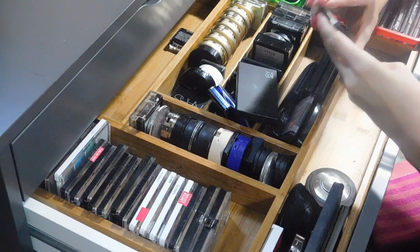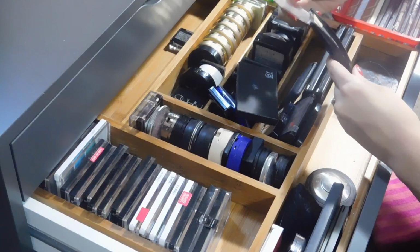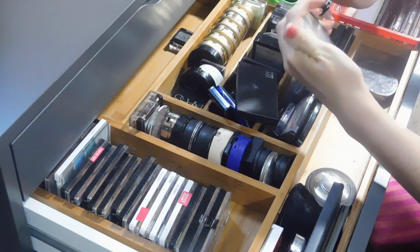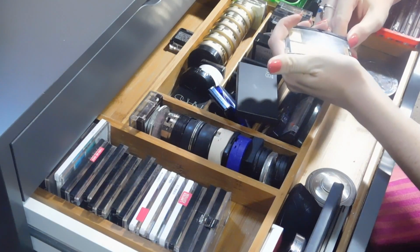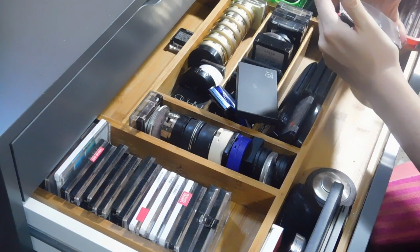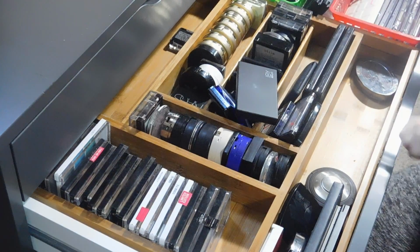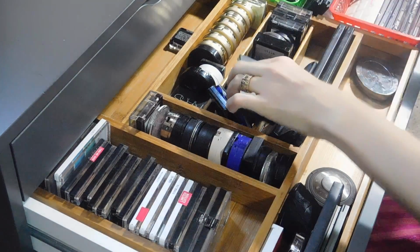This is one that I actually kind of like, and I've used it a couple times. It's called Enchanted Forest Modern Metal palette from Maybelline. And I'm going to get rid of that one too. You never know.